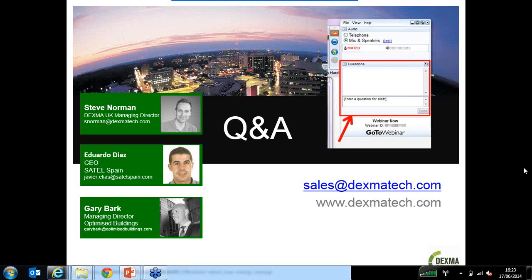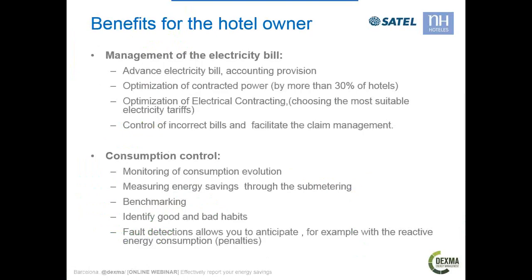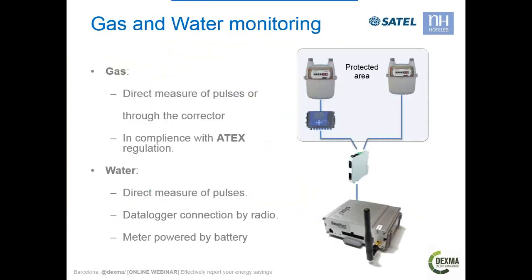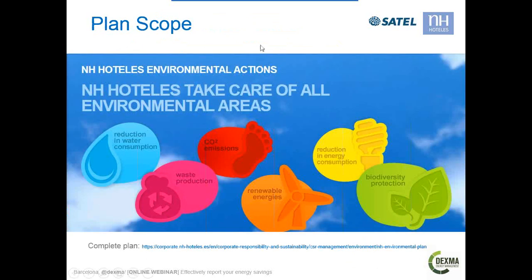There's a question here as well, probably for Eduardo on the NH hotels. It was asking what the return on investment of the NH project was, and what were the best and worst return on investments per hotel. Eduardo, are you able to answer that question? Yes. Can you repeat the question, please, Steve? I didn't hear very well. It was on the NH hotels: what was the return on investment of the work that you did, and which were the best and worst performing hotels within the NH portfolio?